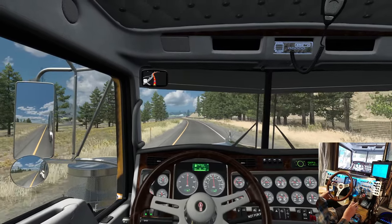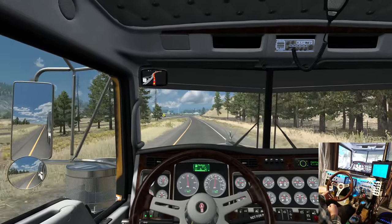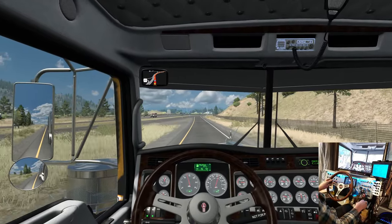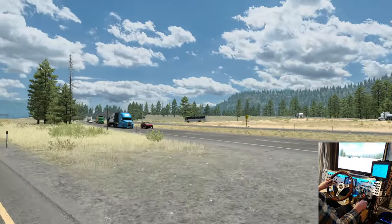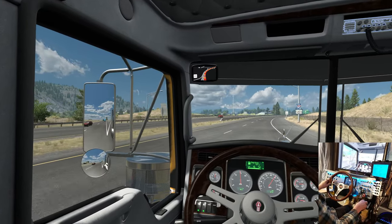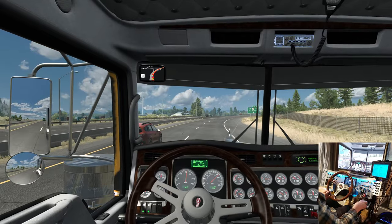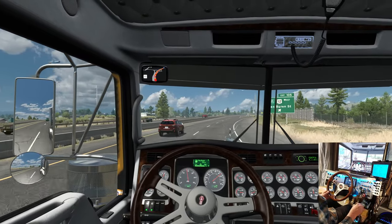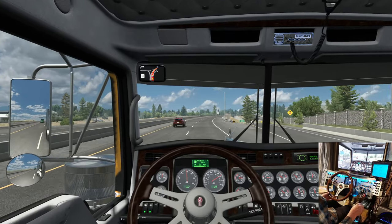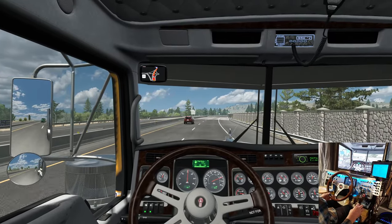Well, I hope some of you folks managed to grab Recon and Driver 47's ATS expansion from Truckee and have a look. Oh boy, give her the beans. There we go. Guy slowed down. And yeah, it does make a difference if you put your signal on. If you don't signal, they don't often slow down. If you do, they will, more often than not.